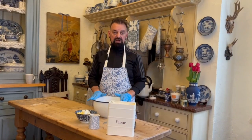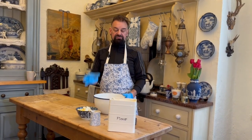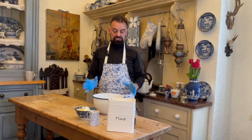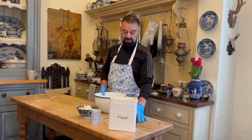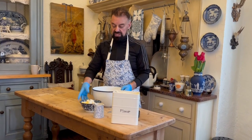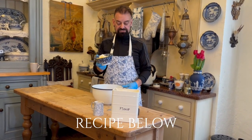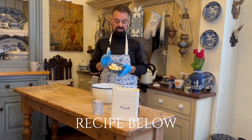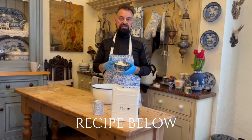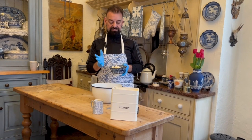Okay, so the first part of our afternoon tea that we're going to start with today is to make the shortcrust pastry for the little mini quiches. So in my bowl here, I have 225 grams of plain flour. In this bowl, I've got 110 grams of ice cold butter from the freezer, and I've also got 55 grams of lard, or you could use solid vegetable fat. I prefer to use the lard for pastry because I think it gives a better texture.